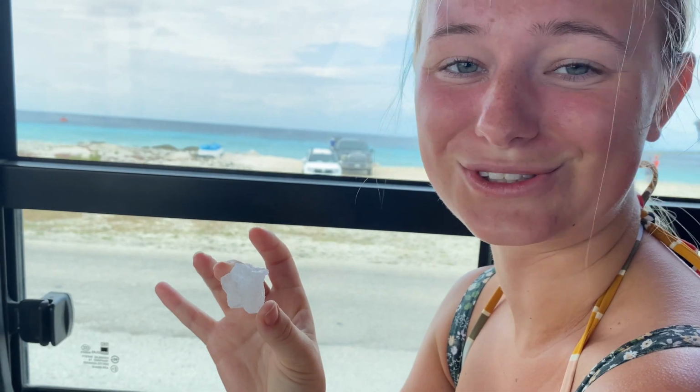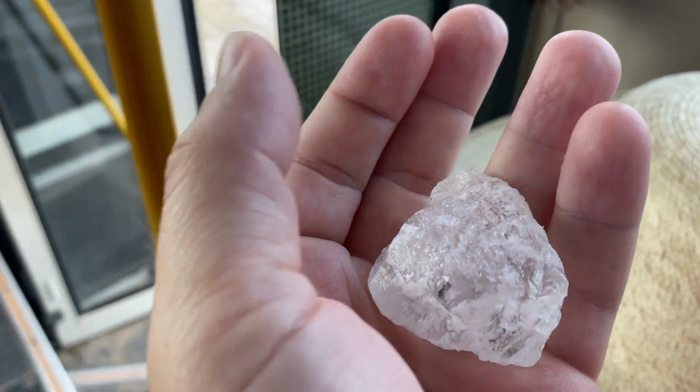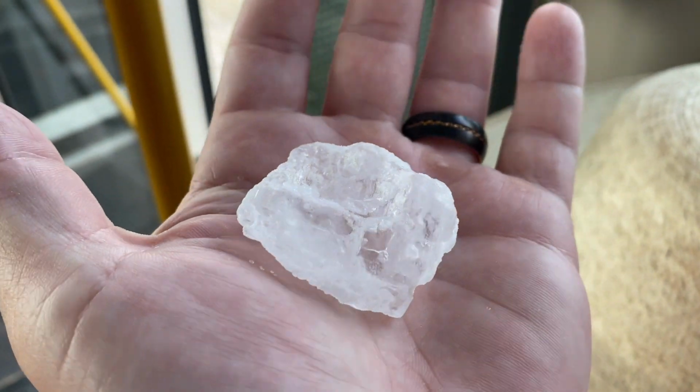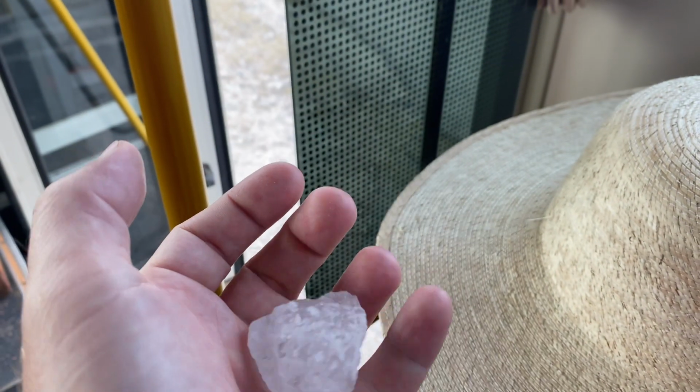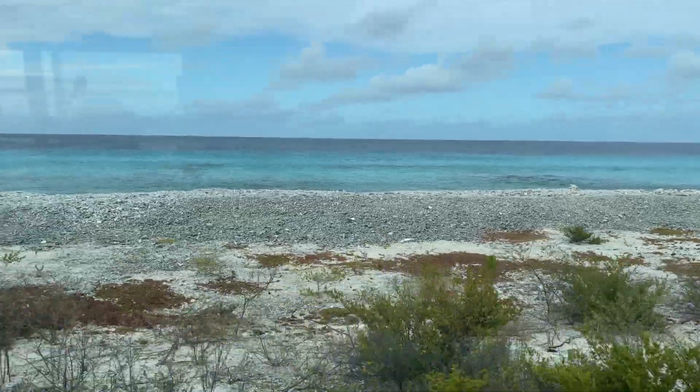I got a whole chunk of salt. Yeah, he just gave us this chunk of salt. So this is what they're making on the island and stuff, and it is great for bath salts and for eating, and yeah, anything you want there. This is the best salt. If we cook on the island, we love to use the pure salt.